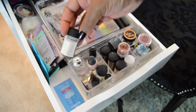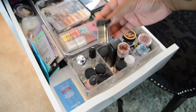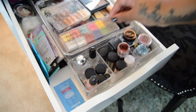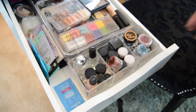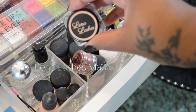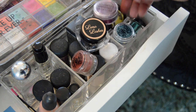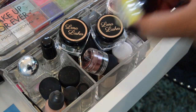And then this is the, I forgot what you call those drops. But that's from the Riri collection. Oh my goodness, and this is another, that's a glitter. I think that is the Gold Reflex or the Antique Gold. And Henleina lashes does have some really nice glitters.